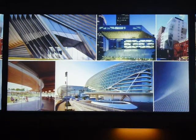Thank you. This is only a handful of examples among the 200 built projects that Front has consulted on over the past 50 years.